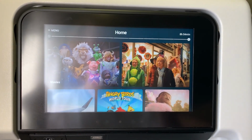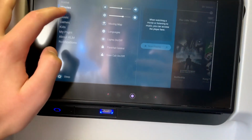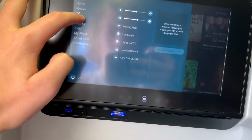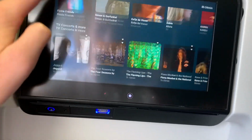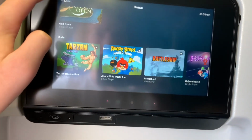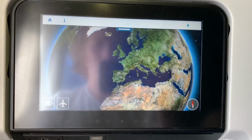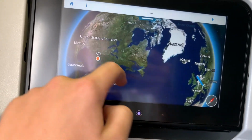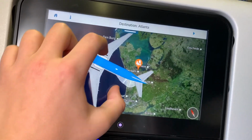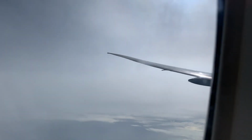Flight, I decided to check out the IFE screen for today. It features a number of movies, TV. I decided to sit back, relax, and watch Jurassic World.